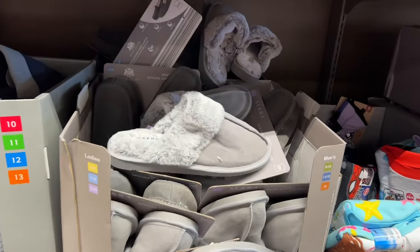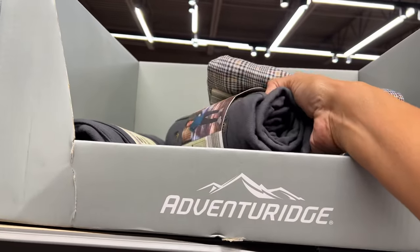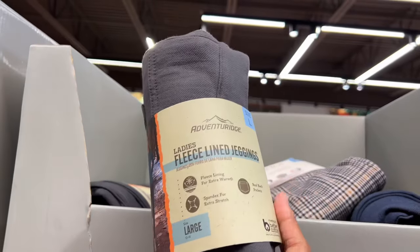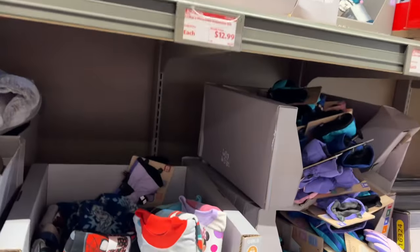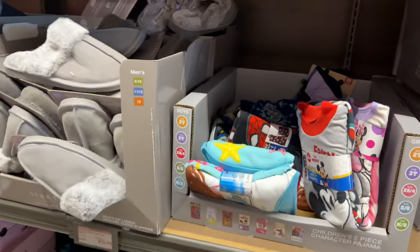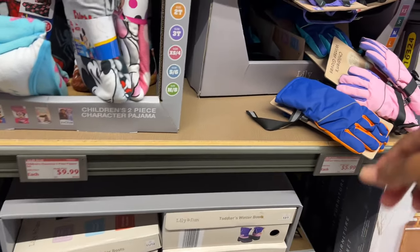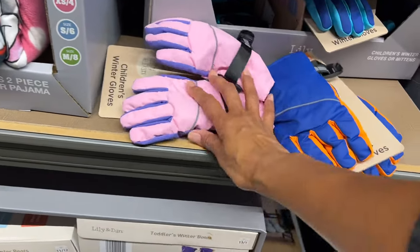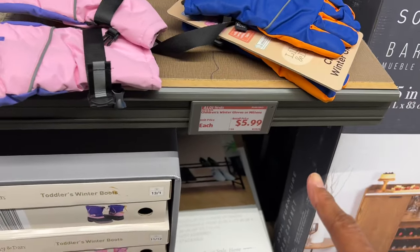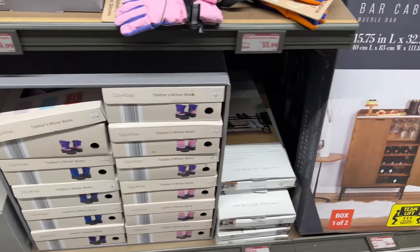They have some cute little slippers. They have men or ladies lined jeans. Ladies fleece. So a good selection of pajamas for the children, as well as winter boots for the children. You can match and coordinate the boots and the gloves. Almost that time, $5.99 for the gloves. The winter boots for the children are $14.99.